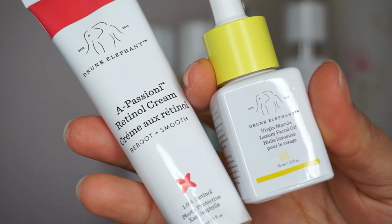Now, tonight is not my retinol night. I just want to tell you guys what I'm kind of planning to do in the future with my routine. I have used this once already. So far, so good, but knock on wood and cross your fingers.